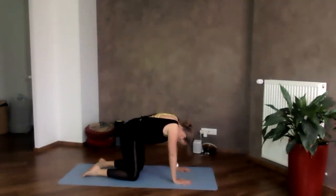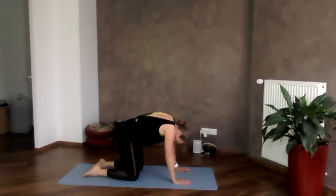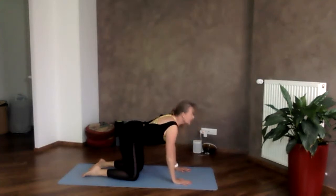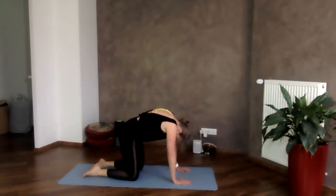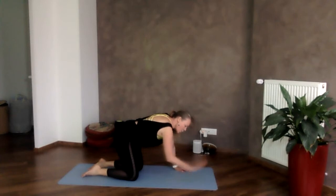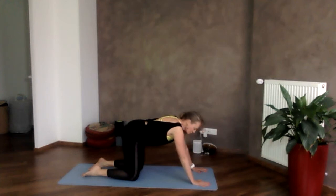And again, we'll breathe in, looking up, breathing out, looking under. 1 more time, we're going to breathe in, looking up, and breathing out, looking under. And back to a flat back. And step your hands 1 hand length in front of you. So now your hands are farther forward than your shoulders.